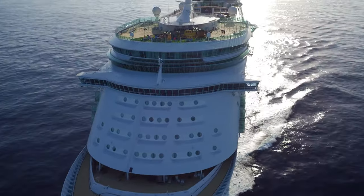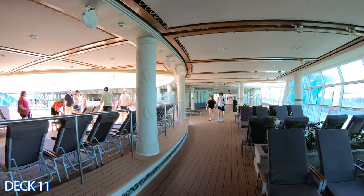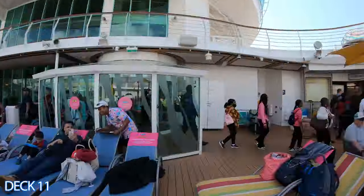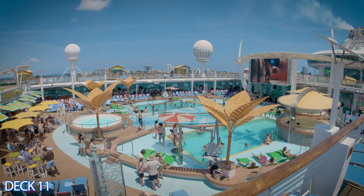Let's start this amazing ship doing a walkthrough in Deck 11. To the left is a solarium. In the middle of the ship is a main pool. Next is a kids area, Splash Away Bay, and all the way in the back of the ship is a Windjammer Cafe. Let's start with the main pool.